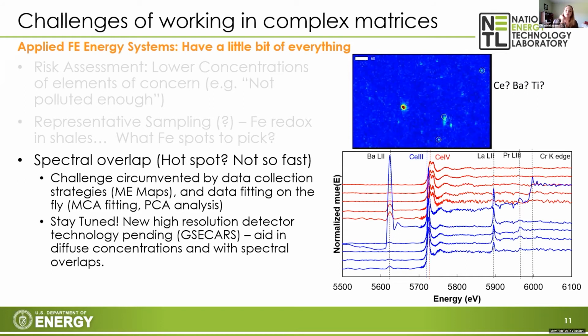You've had some experience with working with rare earths, and because of the energies you have to map at in order to see the different fluorescence edges and absorption edges for the rare earths, you often are coming up with spectral overlaps. In these fly ash materials and these acid mine drainage materials, we have a lot of overlap. You can have a lot of things at the same spot in the same area, which can then lead to problems when you're selecting spots for analysis, and then when you're collecting the XANES.